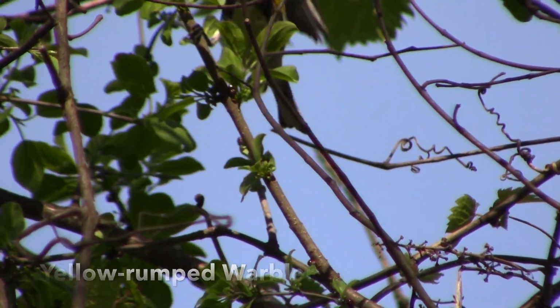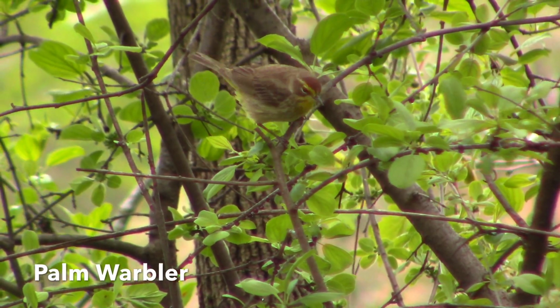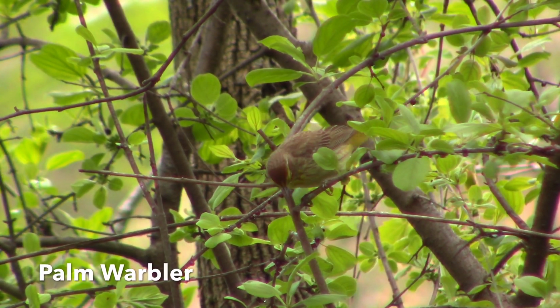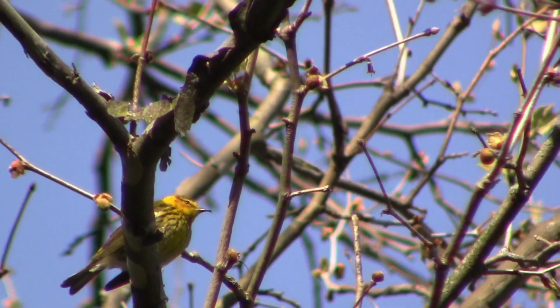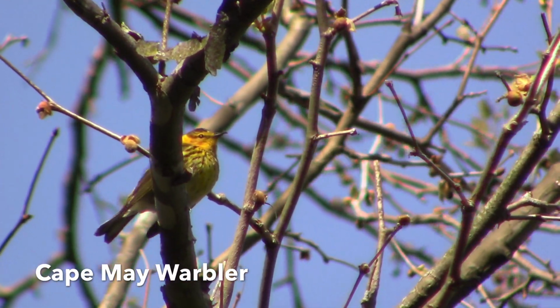But I've also seen palm warblers, and just a few days ago I got some looks at a May Warbler, which is actually a pretty uncommon species. So you never know what you'll see if you just spend a little time out here and watch. But it doesn't take much. It doesn't take much wild space to get wild critters.